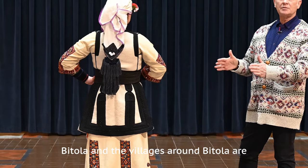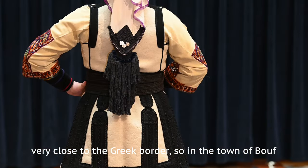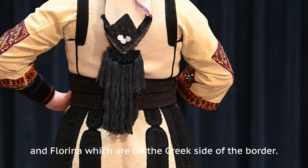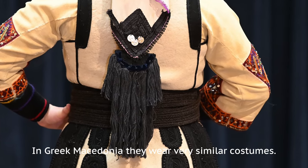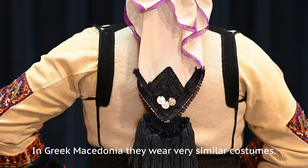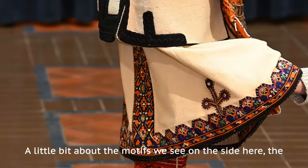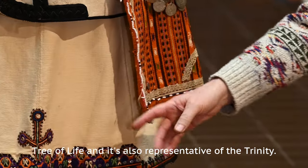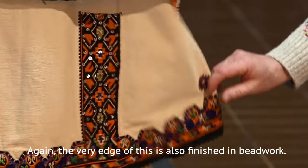Bitola and the villages around Bitola are very close to the Greek border, so in the towns of Buf and Florina, which are on the Greek side of the border in Greek Macedonia, they wear very, very similar costumes. There's a little bit about the motifs we see on the side here, the tree of life, and it's also representative of the Trinity. Again, I think they're going to turn back a little bit.